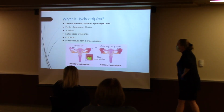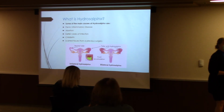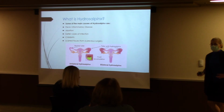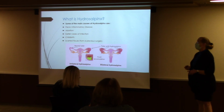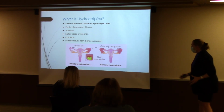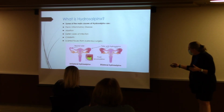Hydrosalpinx is a condition that we typically see in younger women. Correct me if I'm wrong. This is a 70-year-old lady whose husband has passed away. She's not sexually active. There's no indication that she would have pelvic inflammatory disease, an abortion, infection, childbirth, or scar tissue. So this is just a picture of what hydrosalpinx would look like.